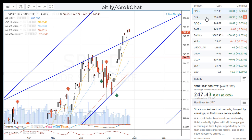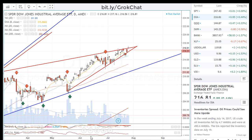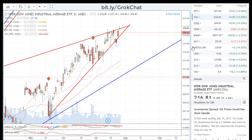Okay. If you look here at the Diamonds, there's something interesting. We have this huge rising wedge. At one point we got up over it, we come back down. Now we are on top of this trend line. But will it break down? If it breaks down, we have a doji after an up leg. Okay. If it breaks down, it could get nasty and quickly.